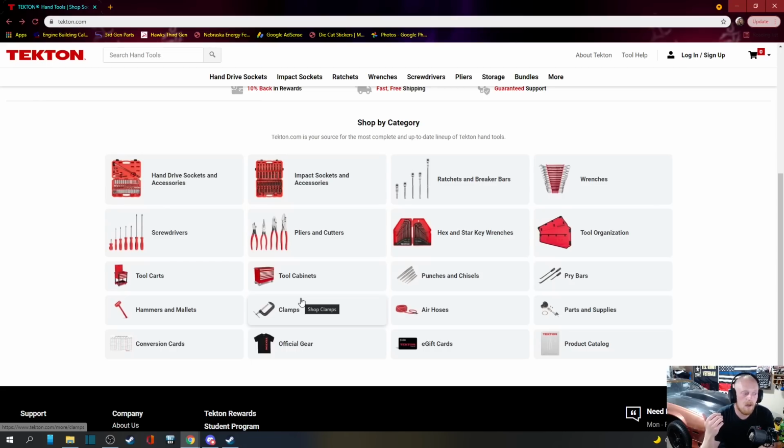Now, there's nothing wrong. Great quality on all three of these items. Great designs on all three of these items. But I think the prices on them are really pushing it. I think the tool carts and tool cabinets may not be Tekton's deal. That might be the price they have to sell them at in order to make any sort of profit.